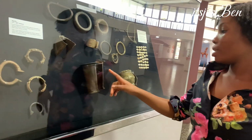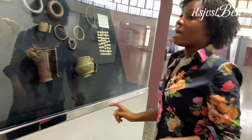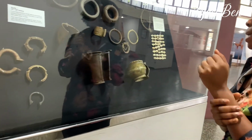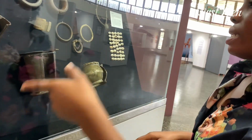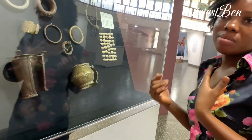So let's say this one is equal to 50 Ghana cedis, and I want to buy a fish that costs 50 Ghana cedis. She takes the bangles on my hand, that's the manilla, then she puts it on the scale. If it matches the scale that she's measuring with, and it's 50, she'll give me the fish. But if it doesn't match, I have no idea. Okay.